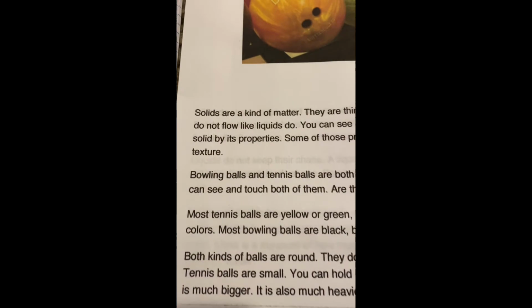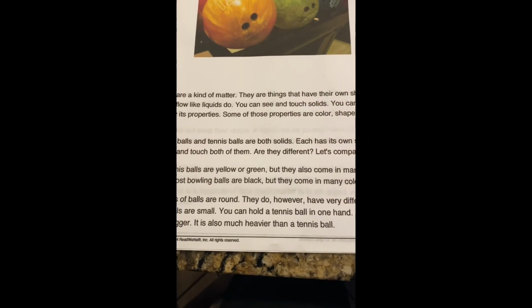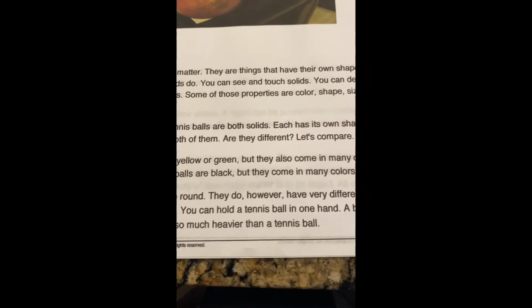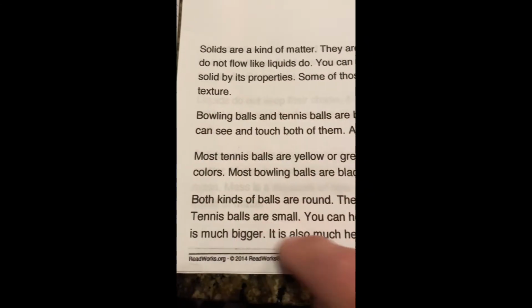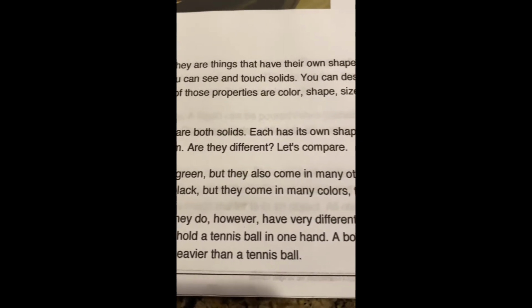So, solids are a kind of matter. I don't know if you've noticed, but in this particular article, they did something by taking bowling balls and comparing them to tennis balls. Remember when we did compare and contrast before? That's exactly what they were just doing right here.